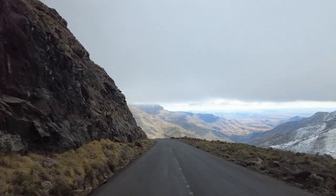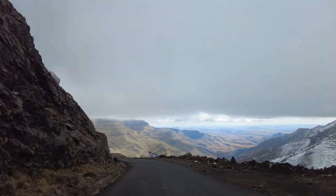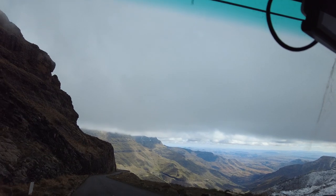Driving out of the snow and into a bit of sunshine. But up above there, those clouds don't look too happy. So we could possibly be driving into a storm.